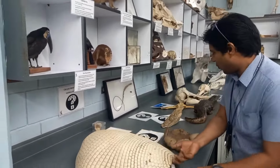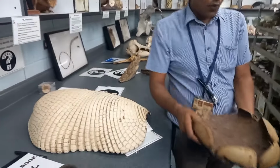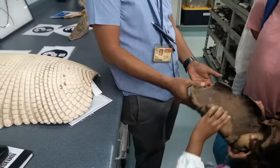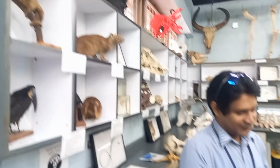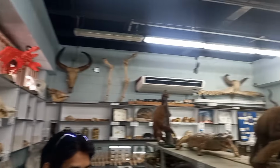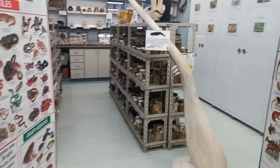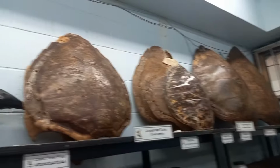What about this? You can hold it, you can touch it. It's not very heavy, right? You have to guess what it is. Turn it over. It's hard, right? But guess what? It is made out of the same material that our nails are made out of. Wow, look at the size of these turtle shells.